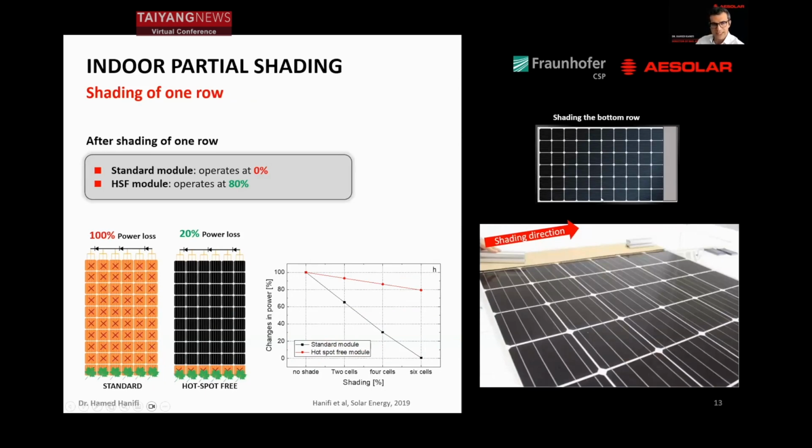The second scenario is an extreme scenario. Here we shaded the bottom row of the PV module in 3 steps for each string. Here you can see that the standard module in each step loses 1/3 of its power, while the hotspot-free module loses power gradually, and by shading the complete row, we lose only 20% of the power. So if we compare the smart hotspot-free module under this shading scenario with the standard module, which loses the power completely, we have over 80% power gain under the same partial shading conditions.